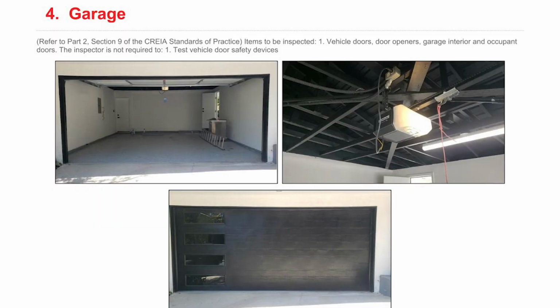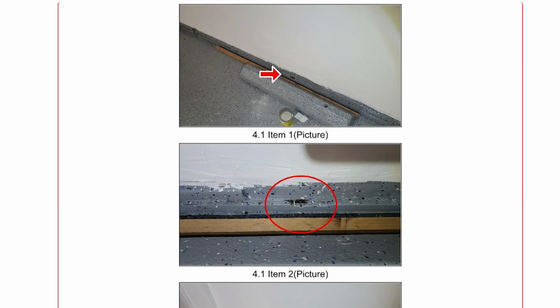A big part about being an inspector is, this report's not just to tell you all the problems. It's to tell you the nice stuff too. It's a complete report of the home. And it should depict things that are nice as well as things that maybe are not so nice. Yeah, I completely agree. So 4.1, walls, ceilings, and ventilation inside the garage.